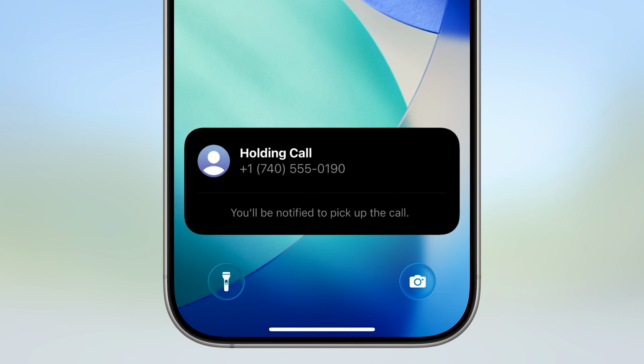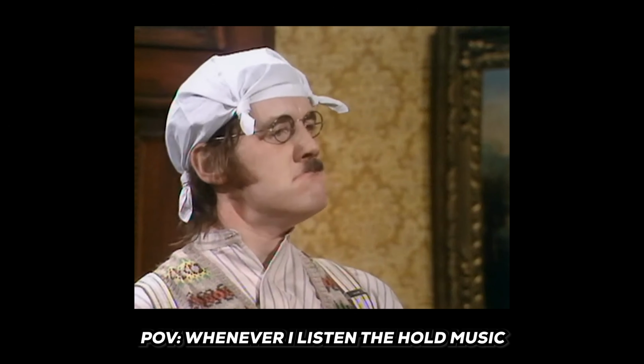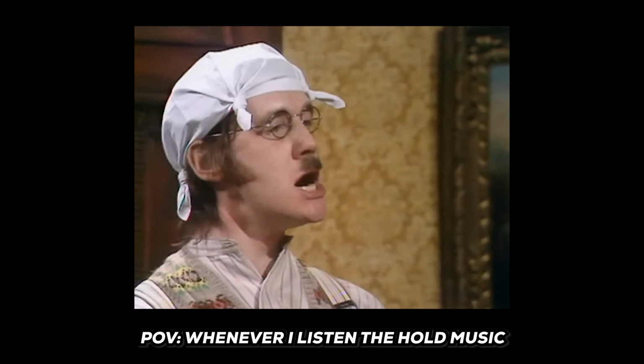Another what can only be described as game changer, because as soon as this feature becomes available, I want it on my phone, is the new Hold Assist. So if you guys have ever had the experience of being on the phone with a call center or some kind of customer service agent and they leave you on hold, some of the most annoying music in the world is the hold music. And not only that, it's the fact that you have to be attentive to your phone while being on hold. You can't just leave it and then come back to it.